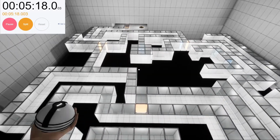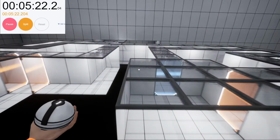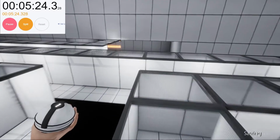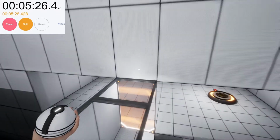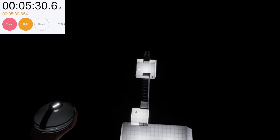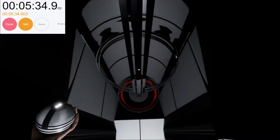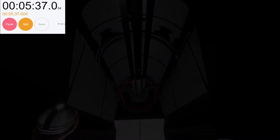You've also managed to skip two tests, but I'll see it through. This test is a standard maze. However, to exit it, you must find a power source.